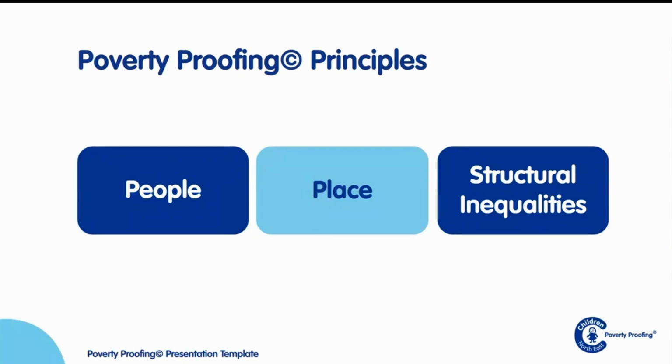We can change them. And if you are part of the NHS, which is arguably the biggest system UK wide, you're in a really privileged position. You're able to be part of that change, and I think that's absolutely fantastic.